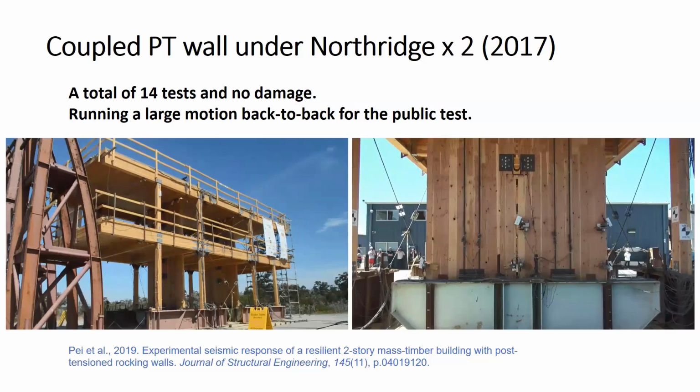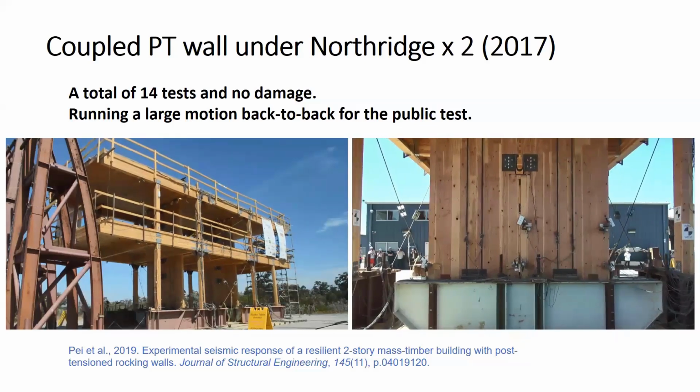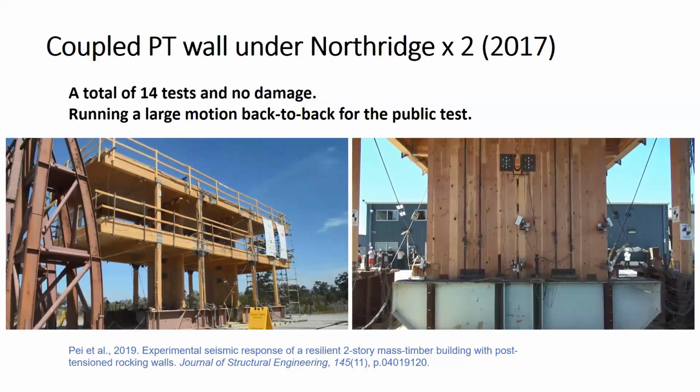Yeah, so that's the first Northridge earthquake. Then the second one.